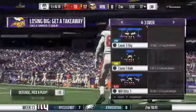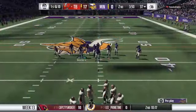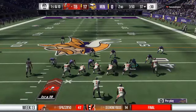And the Bucs will get ready to go on offense. And Tampa Bay trots out there now. And they had 3 points last time, but they didn't want 3 points because they were well within range of scoring a touchdown. We'll see if they can do better now.